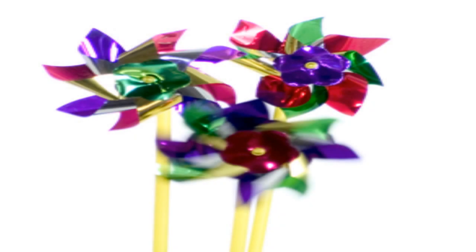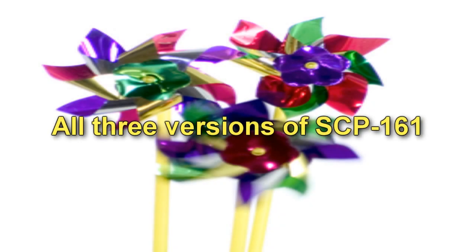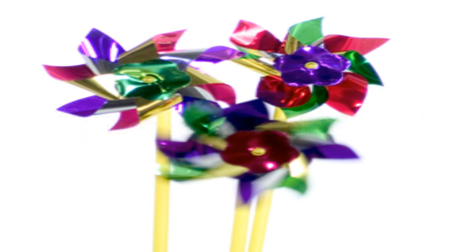Item number SCP-161. Object Class Euclid. Special Containment Procedures. All three instances of SCP-161 are to be kept in separate containers in Containment Locker 34 Zeta. Each container is to be triple locked, with all 9 keys to go to separate members of the senior staff.